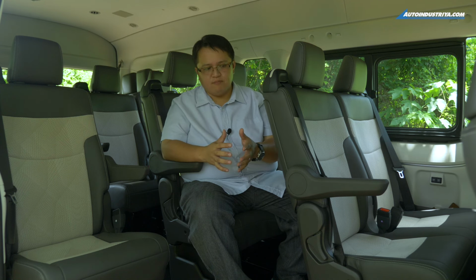Also, the configuration of the cabin is not something we would call family friendly like you would see in a minivan, or definitely not very executive or business class like the Alphard. This is more like an executive shuttle more than anything else. And that's okay, especially if you're a corporate customer looking for a vehicle to shuttle your managers and VPs around. This is perfect.